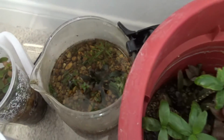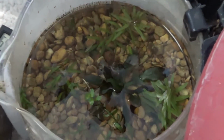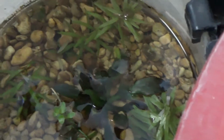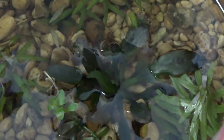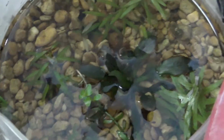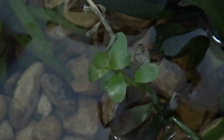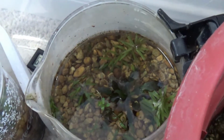And then this one, in this Mr. Coffee container, is another one of the Amazon swords, and I'm having difficulty with this. Basically, it's the same size. It's not really growing that much. It's alive, grows some small leaves, but not really thriving. But around it are some Rotala, and that one is starting to grow immersed, so I'm excited about it. But not much luck in terms of the Amazon sword, so that's why I started the Amazon sword in that 5-gallon tank.